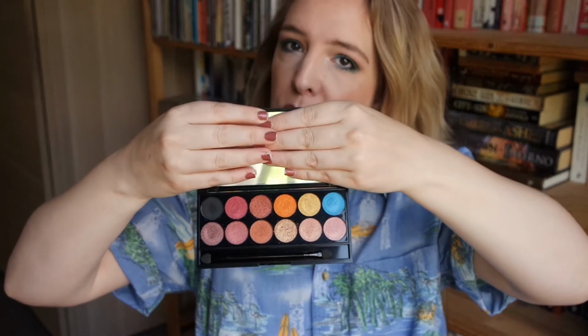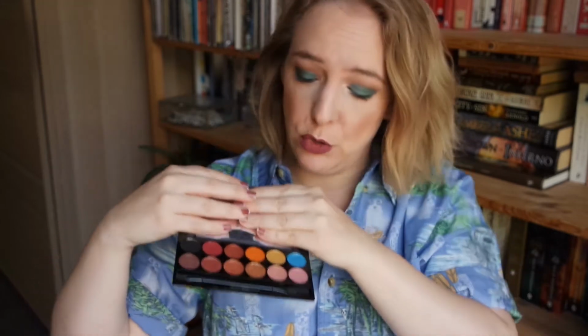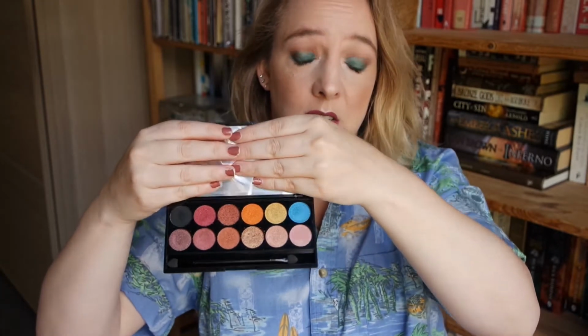You've got a couple of warm tones, you even have a blue in here, but the bottom row is exceptionally neutral, so you can just play around with these neutrals right here at the bottom, pick one of those more colorful shades at the top, and you have a really nice look. And these are very affordable too. I think these retail for about 10 euros or something like that.